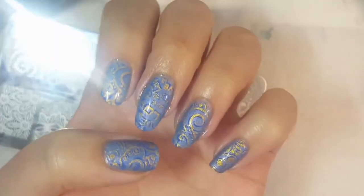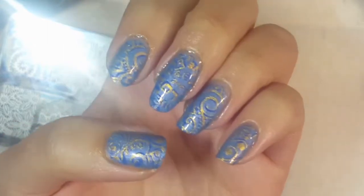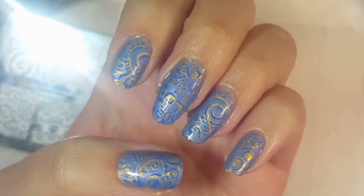And then I'm just going to do my cleanup and I'll be right back. And that is the finished nail design. So I hope you liked today's Pueen Cosmetics collab / 31 day challenge nail art design.